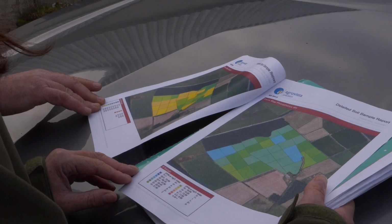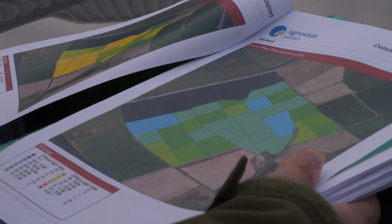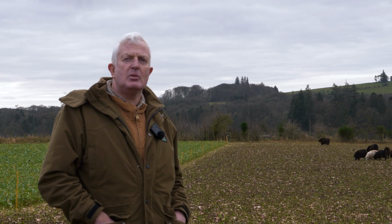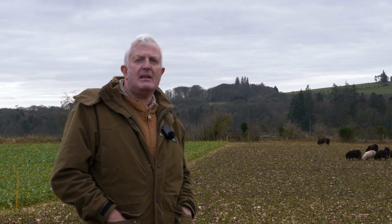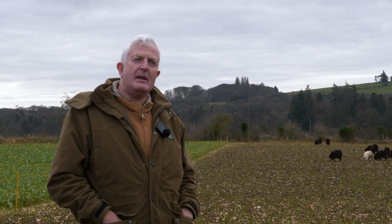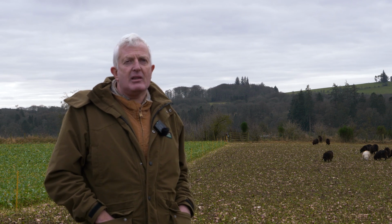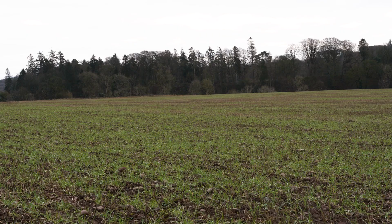There's one field in particular, where the GPS showed 5.6 in one part of it and 6.2 in another part. Thinking back to the crop that was in it, spring beans this year, it was certainly a poorer part at the lower pH, and that explains why it was a poorer crop. So that'll give us a chance to balance up that field and hopefully not have the variation in the future.